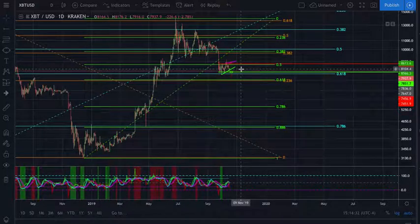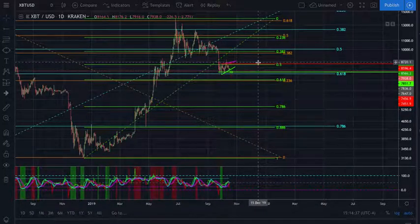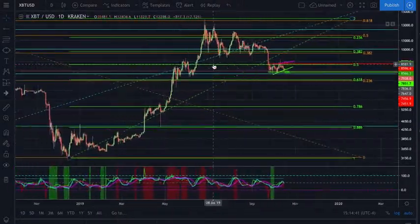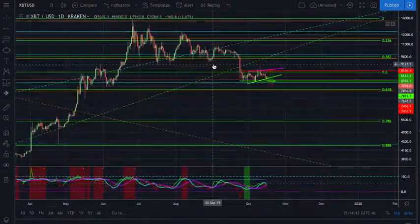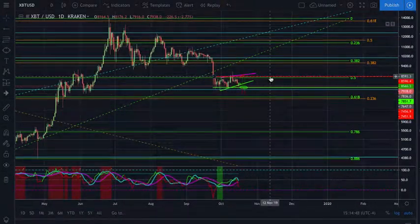So at this point in time, what looks more likely to happen is we came back up and tested this 0.5 multiple times and couldn't get above it, and that's right where our red zone is at for the channel that we were looking at here. So when you see this top of the red zone right here, that's the 0.5. So we can't get back above the 0.5.